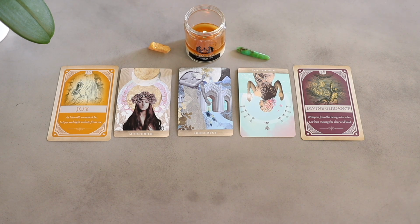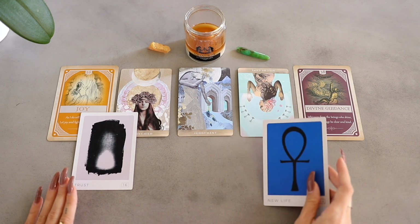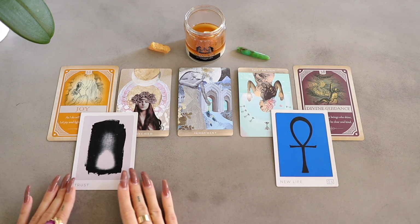It is also a stone that helps with anti-anxiety, anti-stress. I'm getting so excited right now that I just need some calming energy. All right, next two cards. Oh my goodness, we have trust and we have new life. Beautiful cards to come up.